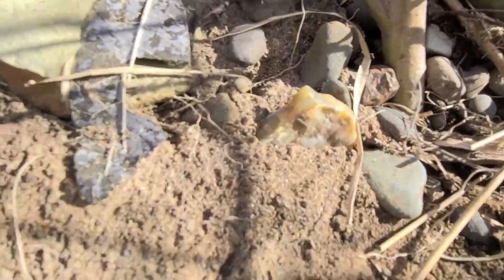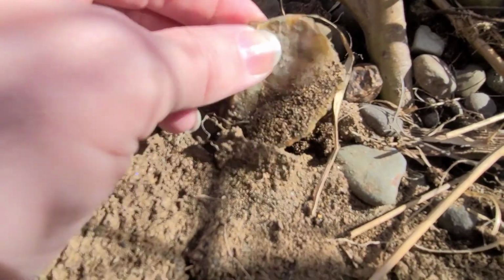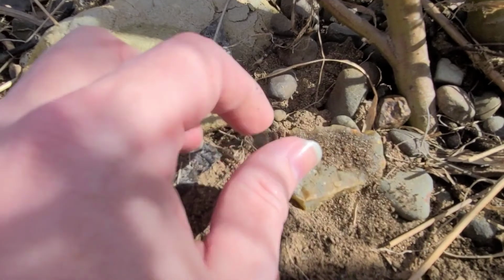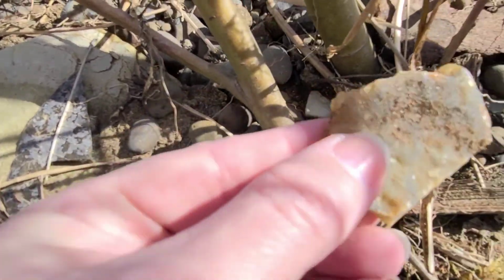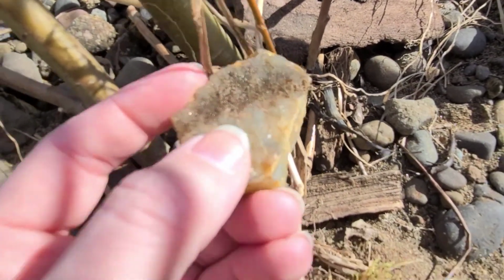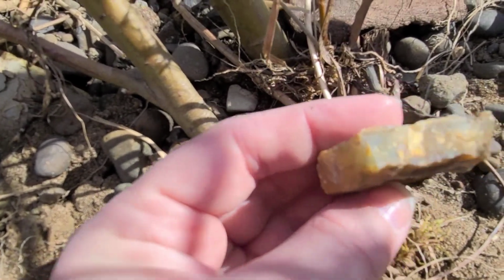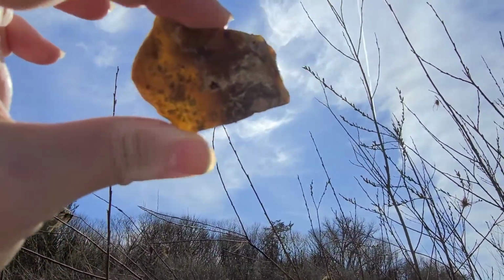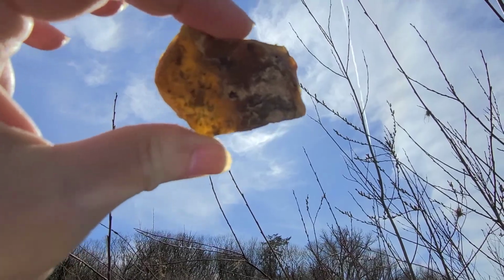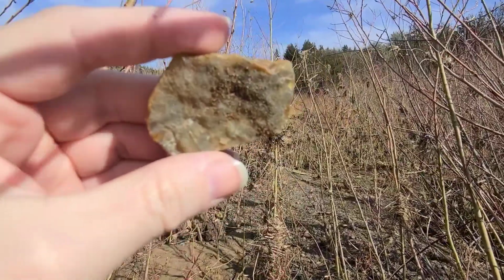This is something nuggety, buried. Got some crystallies on there. Let's see what this looks like when we hold it up to the sun. Pretty clear. I can't really tell. All right. Yay!